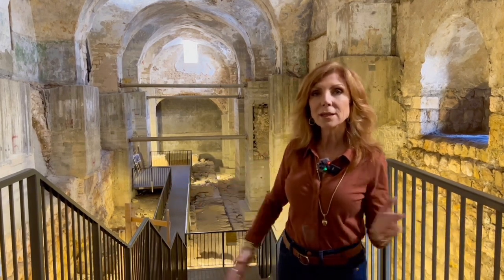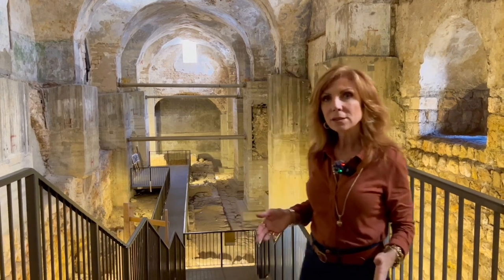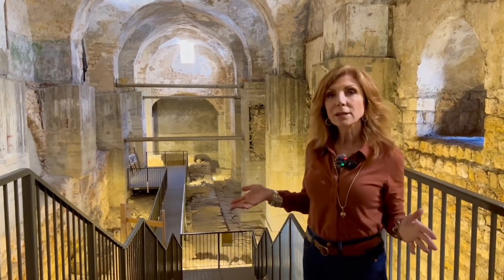This is where Pontius Pilate washed his hands of Jesus. This is the place. Herod's palace is right here. The crucifixion is right there. This makes a lot more sense here, where Pontius Pilate sent Jesus.